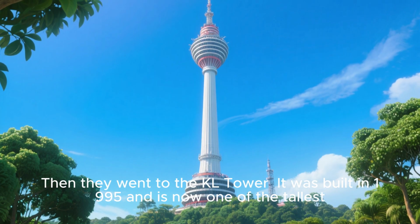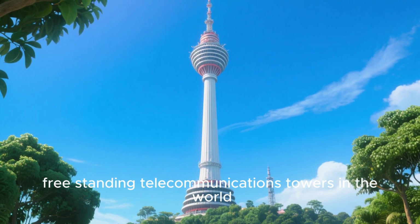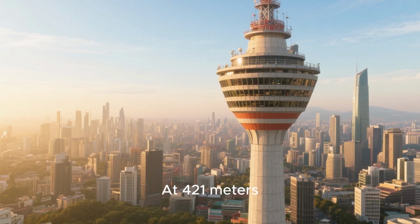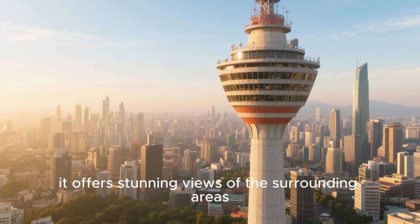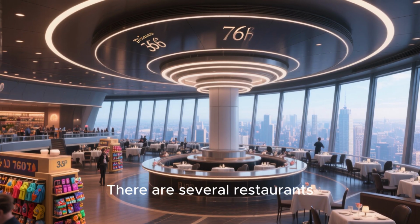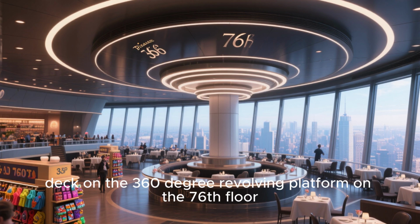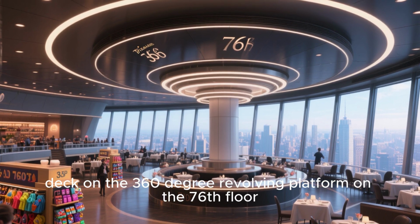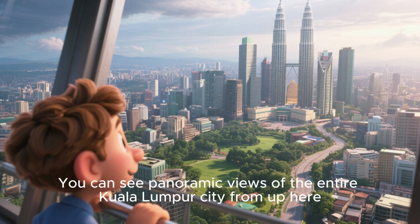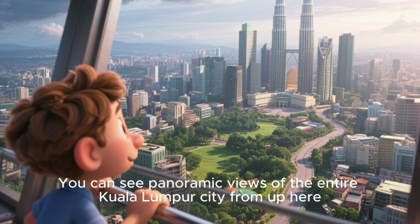It was built in 1995, and is now one of the tallest freestanding telecommunications towers in the world. At 421 meters, it offers stunning views of the surrounding areas. There are several restaurants, a souvenir shop, and an observation deck on the 360-degree revolving platform on the 76th floor. You can see panoramic views of the entire Kuala Lumpur city from up here.